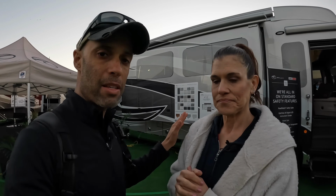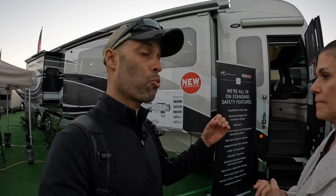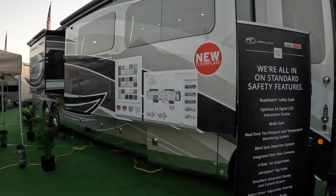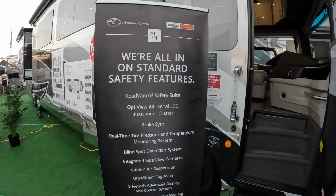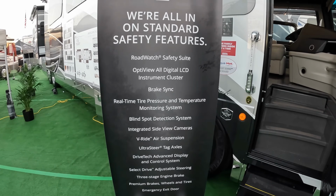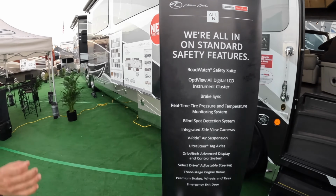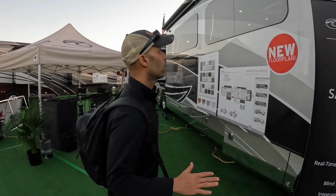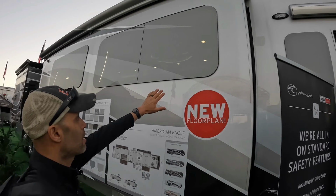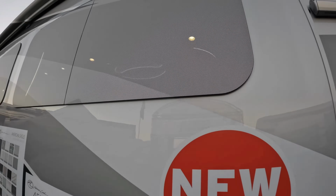I just want to touch on a couple things outside. Now, this is their flagship coach. It's going to have the big 605 Cummins, 20,000 pounds of towing, everything you expect in a flagship coach. It comes standard, obviously, with the TPMS, your blind spot detection, the V-Ride air suspension. All of these things are so much you're getting with this. Another thing is the paint job, of course, outstanding. You can't really see it now because the lights are on inside, but over the windows they have that vinyl to match the paint going throughout.